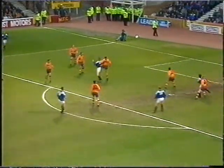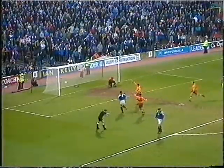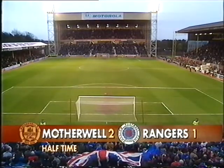It began with a long throw by Robertson, a touch on by Duncan Ferguson, and there was McCoist to knock the ball into the back of the net. But right on half-time, Motherwell regaining the lead through Tommy Coyne from the penalty spot after Lambert had been fouled by Stephen. The half-time score here at Fir Park: Motherwell 2, Rangers 1.